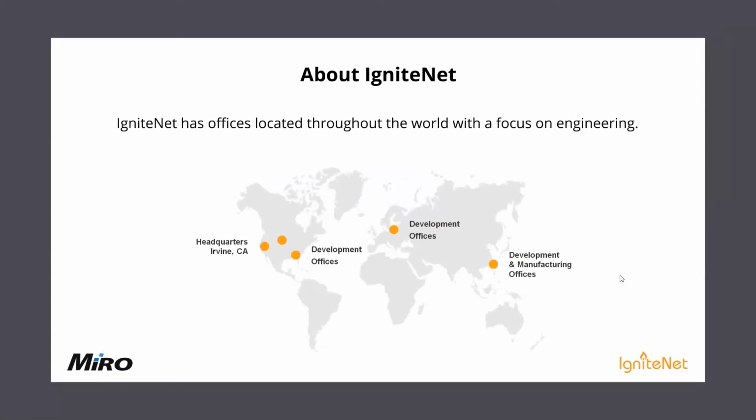Their headquarters are in Irvine, California, in the USA. They've got a couple of development offices there as well. And then obviously they've got development offices in China and in Europe, in Lithuania. And they are there to help us expand that logistic portfolio. So we are getting our products from everywhere in the world.